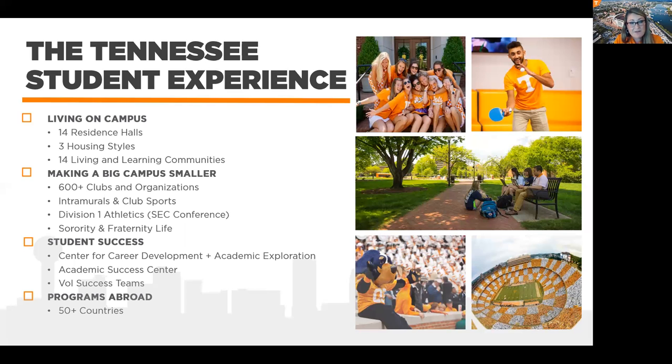Also, about 25% of our students are involved in Greek life. So if you're interested in being in a sorority or fraternity, there's great options for that on our campus. We do have kind of your traditional Greek village. So if that's something you want to do, definitely encourage you to get involved in Greek life on our campus.